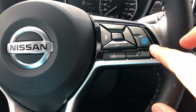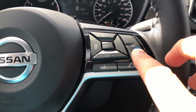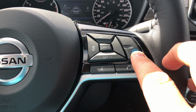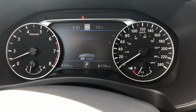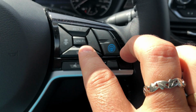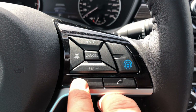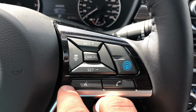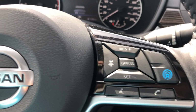On the right hand side you have the intelligent cruise control and the Pro Pilot system. So this is how you turn on and off your cruise control, for those of you who don't know. So I press this button and it'll all of a sudden bring up whether my cruise control is going to be on or off. And then you can either set it, cancel it, resume it, and this is the distance control for how far back you need to slow down before you get to the vehicle in front of you. Voice control and telephone control for Bluetooth.